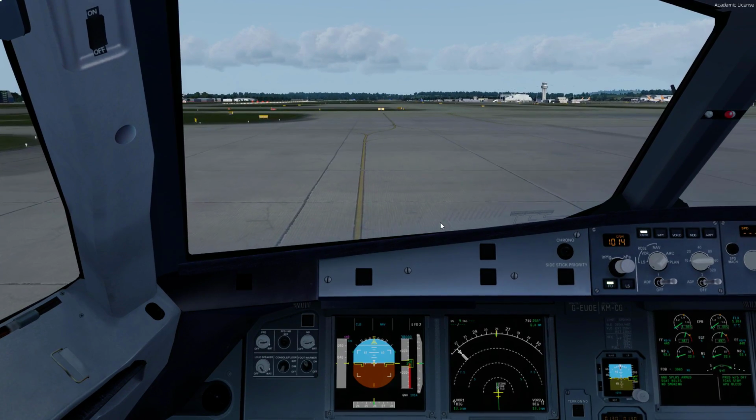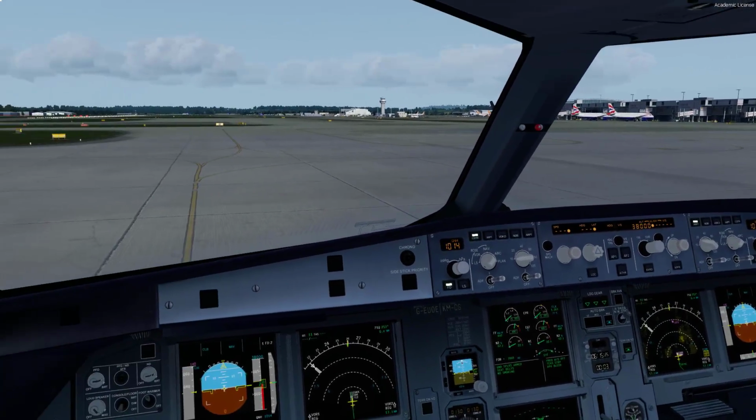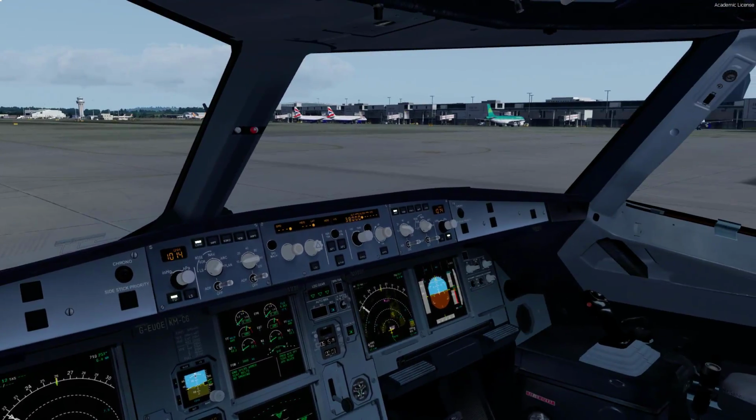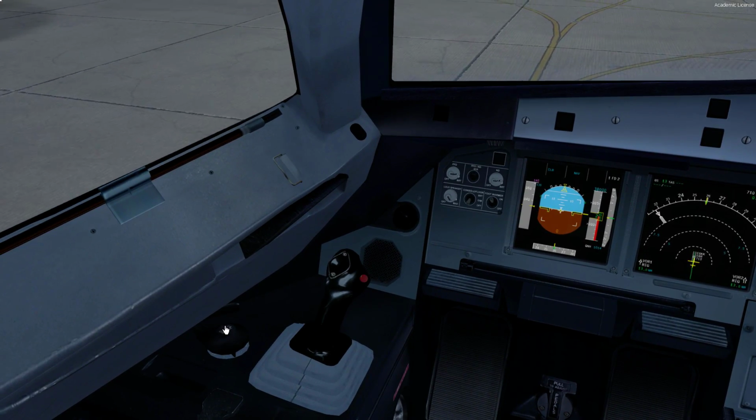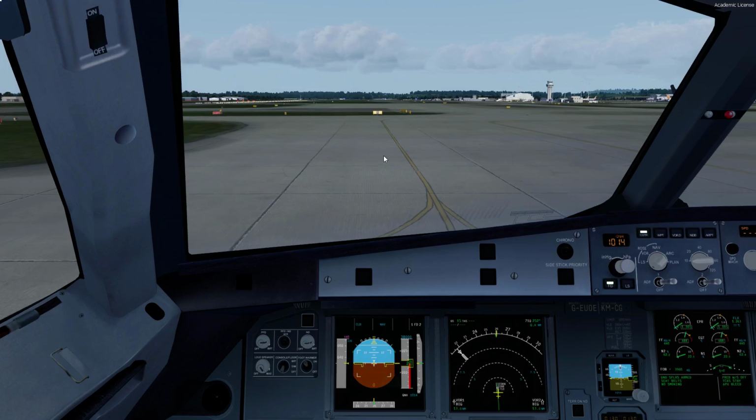There are 2 exits at the rear of the aircraft and 2 at the front. Crew will now point out the exits nearest to you. Not right now, but the next right. To open the doors, move the handle in the direction of the arrow.